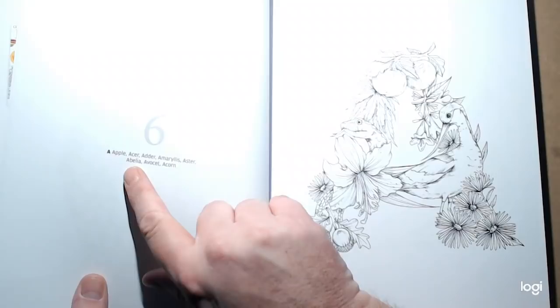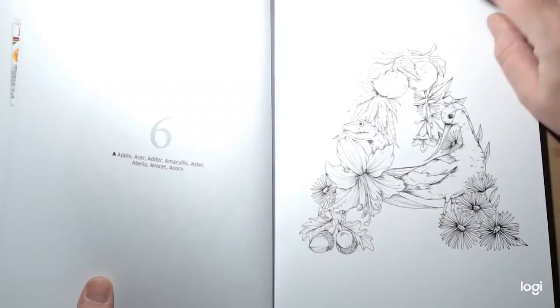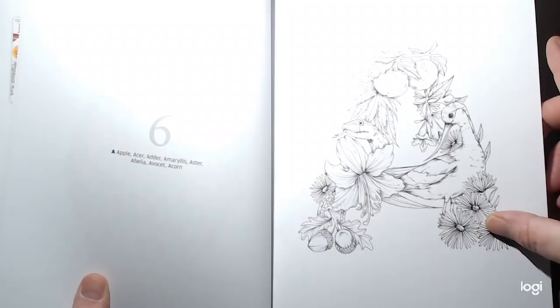So of course, obviously this is the adder, these are the acorns, and so on and so on. And the apple, etc, etc. And I presume that this flower will be probably the amaryllis. I'm just guessing, I'm not going to pretend I know all those.